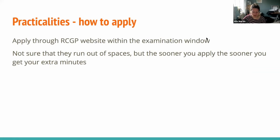So a little bit about how to actually apply. So you go to the RCGP website within the examination window. I don't know whether they run out of places, but the way I viewed it was I decided to do it. The sooner I applied, the sooner I got my 3 minutes. So I applied quite early.